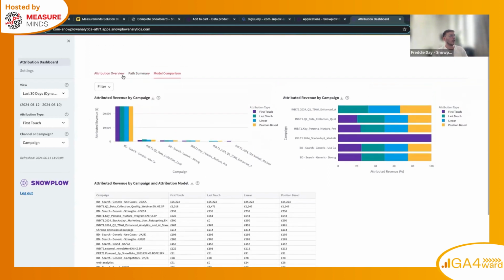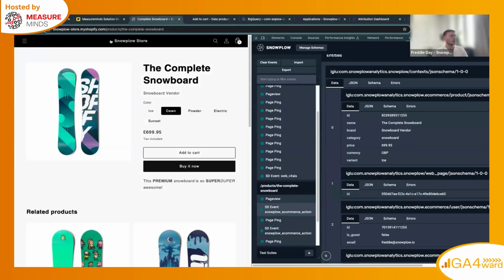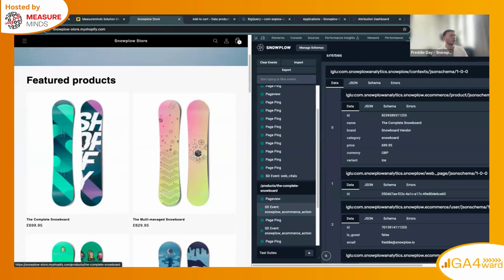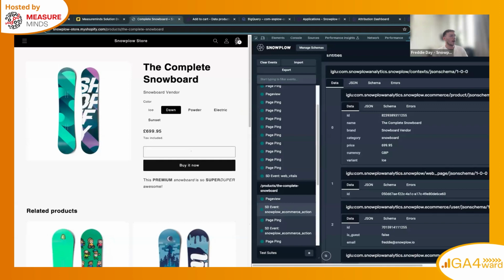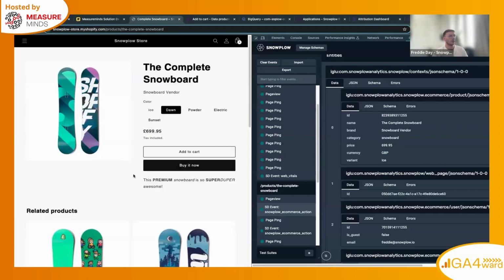Having looked at attribution, what I'd now look to understand is the journey of a user through my funnel. So let's say with this particular use case, I want to understand the amount of users that started on the homepage, for example, clicked on a product to their cart, and then ultimately went to checkout. And I wanted to visualize that to get an understanding of where I might be getting drop-offs. That's the perfect utilization of the funnel building tool.